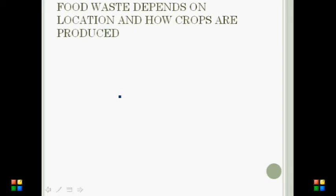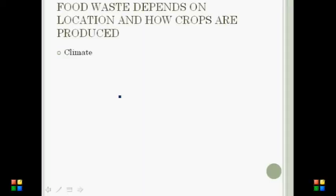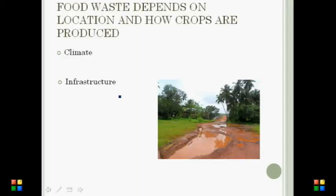So food waste depends on location of crops and where they're produced. If we focus on crops, what we're seeing is that if something's produced in the tropical regions compared to the temperate regions, it's causing a vast difference in how waste is generated, and sometimes waste is generated more quickly in these tropical regions. Infrastructure is a huge factor depending on how good it is. If you have a really poor road system, it can lead to increased times for the product to move through the supply chains, as well as lead towards mechanical damage, let's say if you're transporting tomatoes.